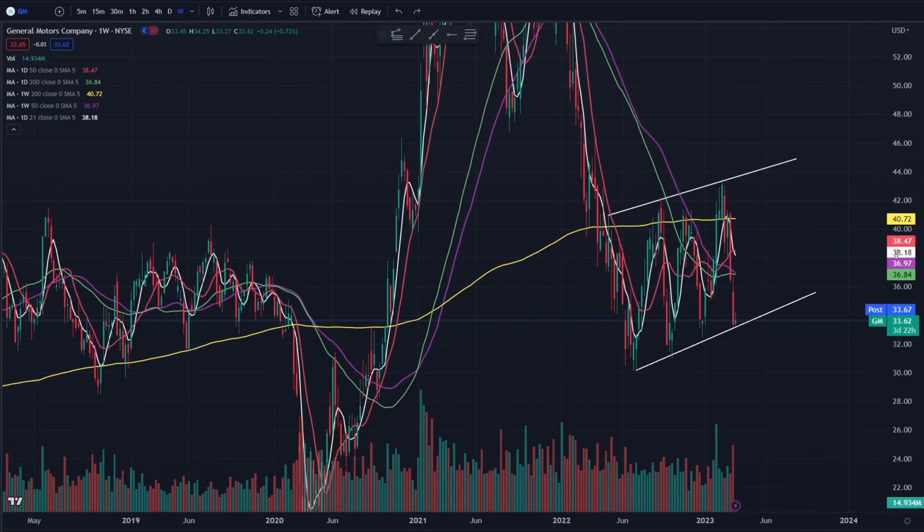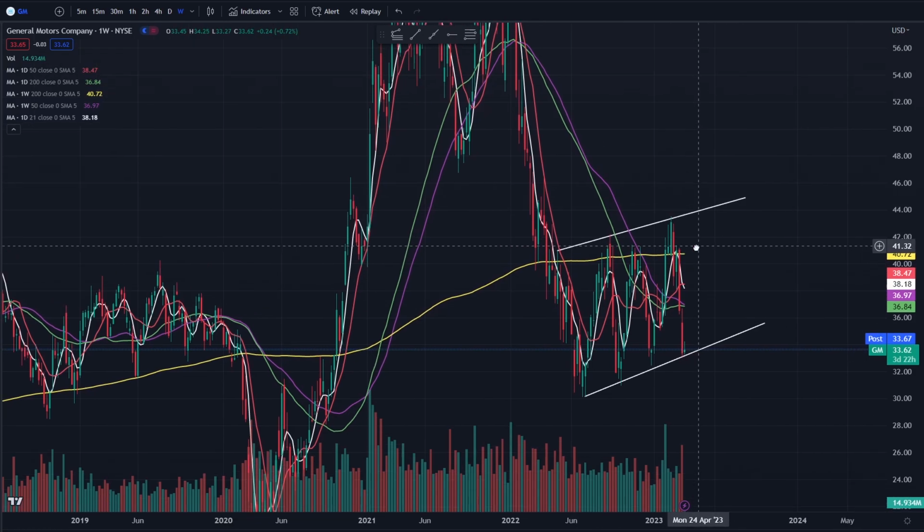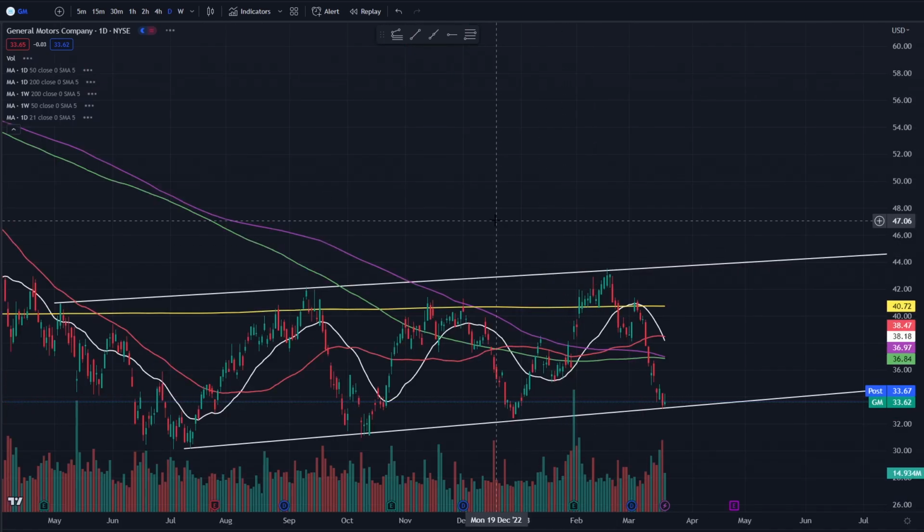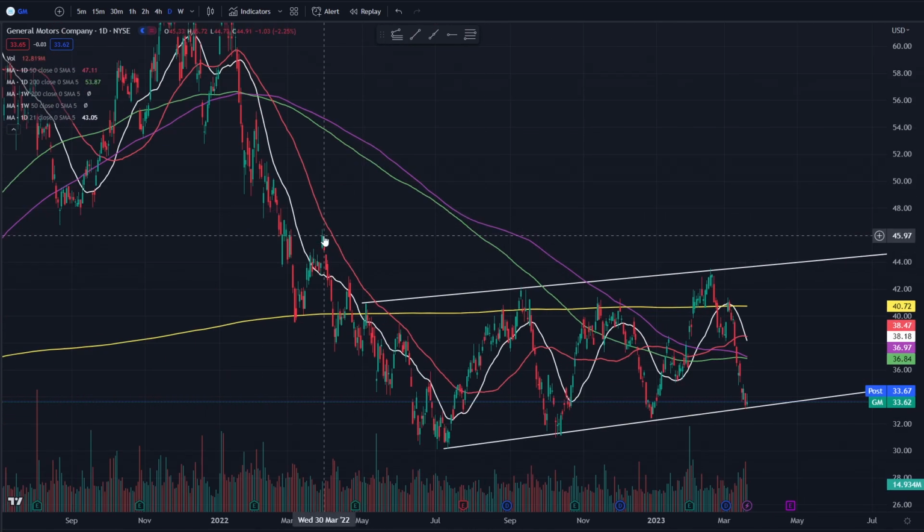Now, if we start to break the upper consolidation here, invalidate this pattern, then I'd probably be looking at a stair step up to these levels, basically where you find sellers previously. Obviously, if you look at the daily, there are different levels. First resistance would probably be $45.97, next $46.77, $49.98, $54.04. So you have these levels that you're up here.